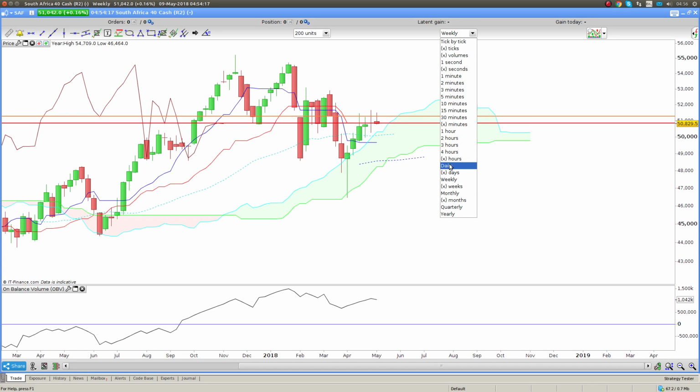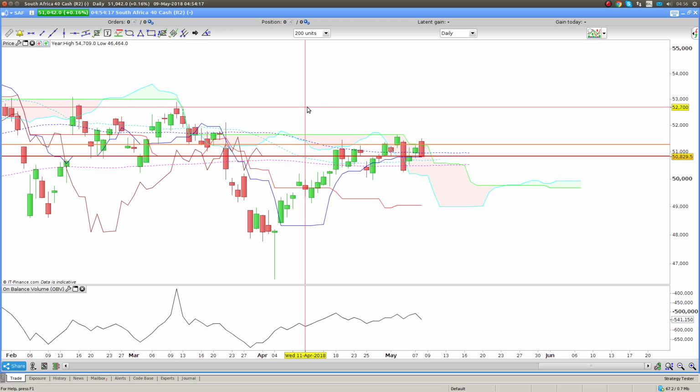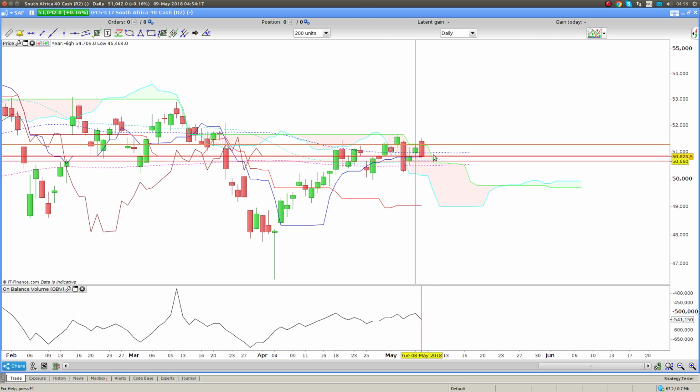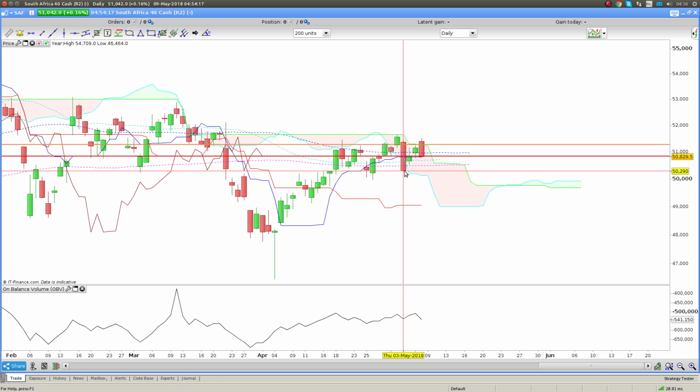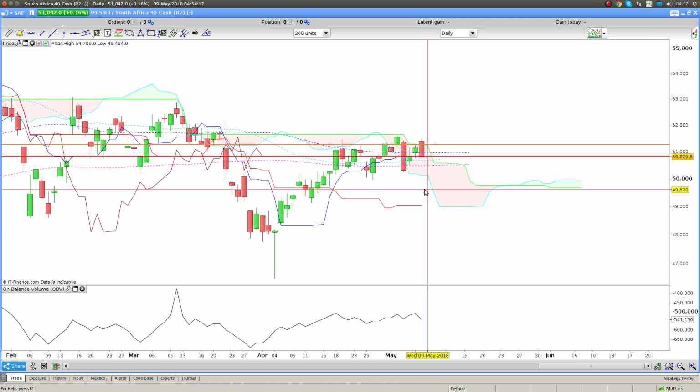So let's just get down to the daily. There's nothing else here that stands out. The pattern that's formed here is almost a continuation pattern, a continuation with the red. So we've had a deep pullback, we came up, and then we've had another deep pullback. So a break below this weekly Kijun-sen is going to get us down to some bottom targets.